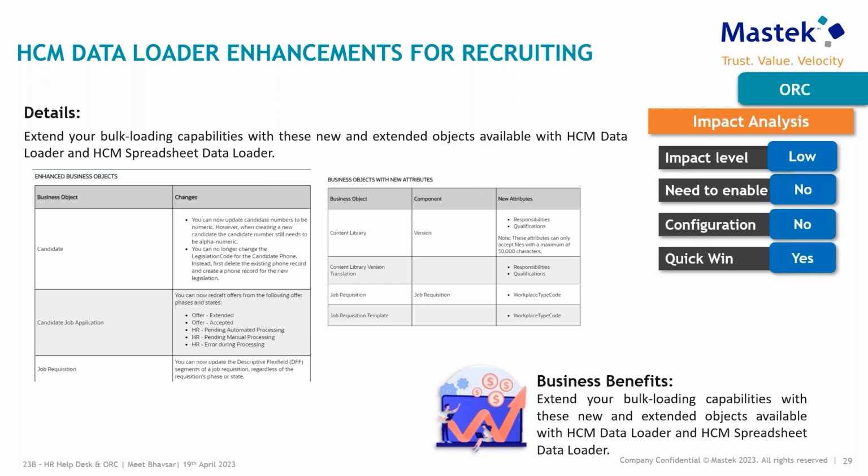So I think these are some new enhancements that are available for HDL, which is HCM data loader, and HSDL, which is HCM spreadsheet data loader. There are some business objects with new attributes. So you have a content library where you can now upload responsibilities and qualifications, and it can be a maximum of 50,000 characters. For job requisitions and the job requisition template, Oracle now supports using the workplace type code field, which is again an enhancement to a field that they released last quarter, right? So again, quite exciting for customers who leverage using HDLs to create job requisitions in bulk.